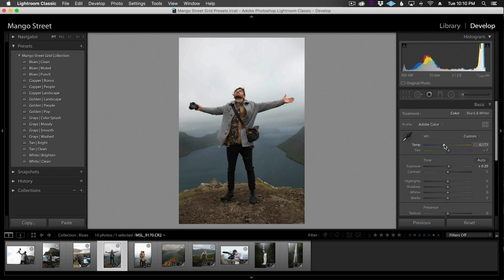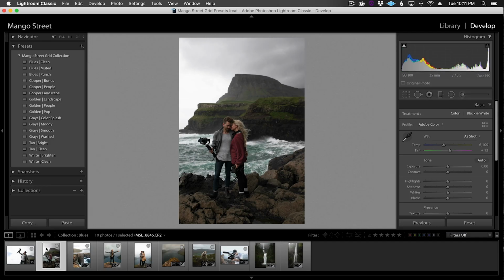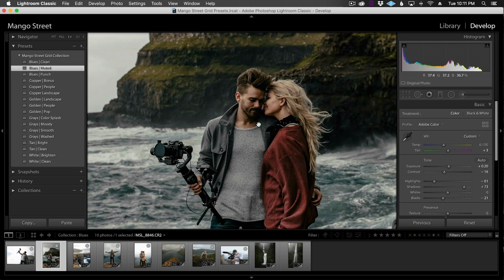For this photo of our friend Kaylin, let's see which one we like best. I kind of like them all, but I think the clean one works best here. Let's take a look at another one, Kaylin with his wife Christine. They're full-time wedding filmmakers and apparently part-time models. I love the way the muted preset handles their skin tone, so let's go with that one here.